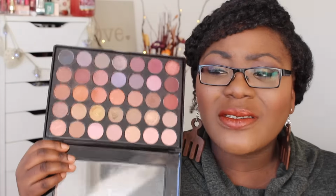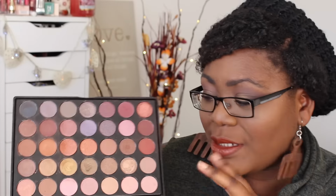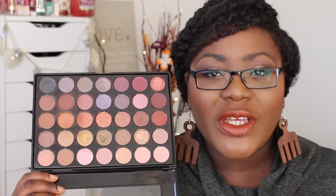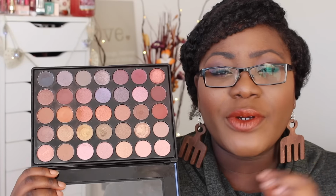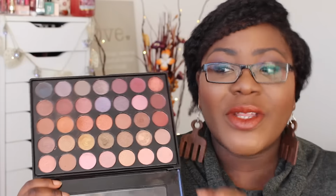The colors in this are just stunning. They're right up my street, to be honest, and the quality of these shadows is really good. They're very soft. I feel like the Morphe eyeshadow palettes are really good as well, but these are much softer than those, and yeah, I love them. There is a bit of fallout with this, but I just really love the colors.